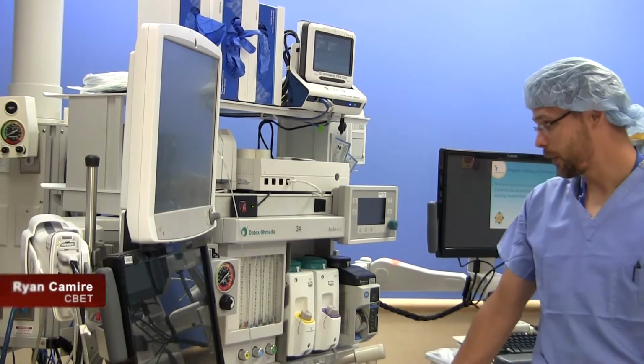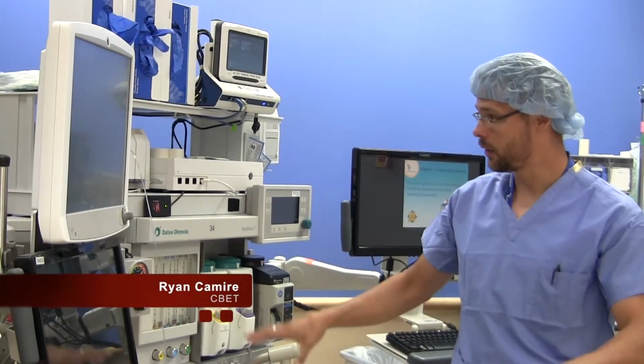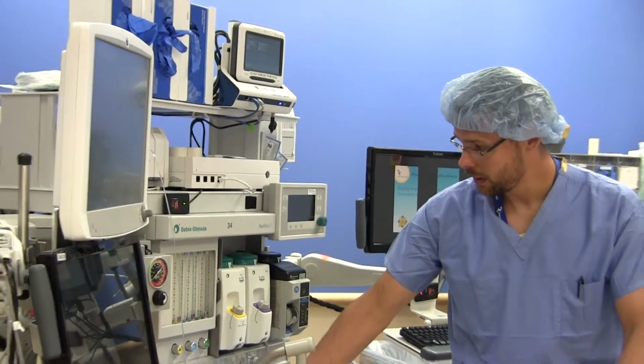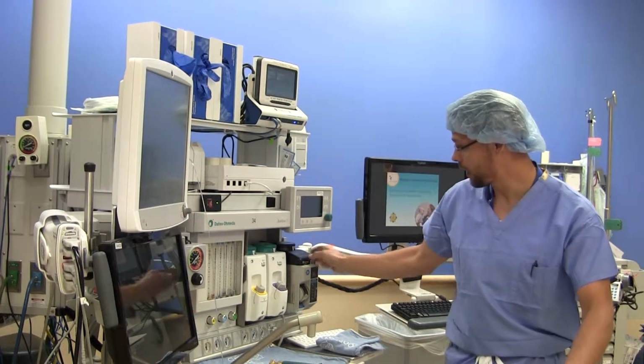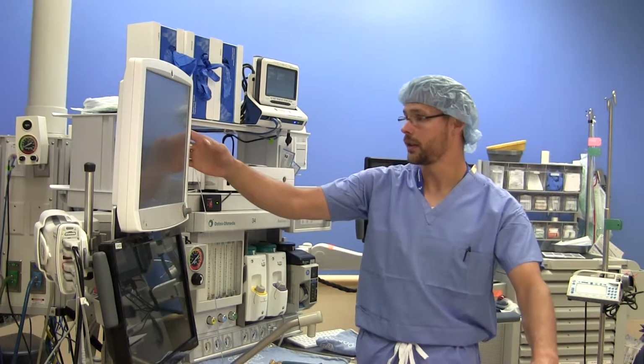And what I do is pretty much everything. If anything breaks on this machine itself, or the absorber system or the ventilator, I take care of that, or any of the accessories like the vaporizers, the monitoring system.